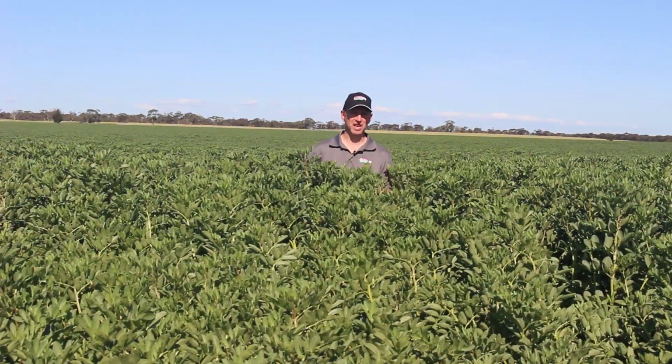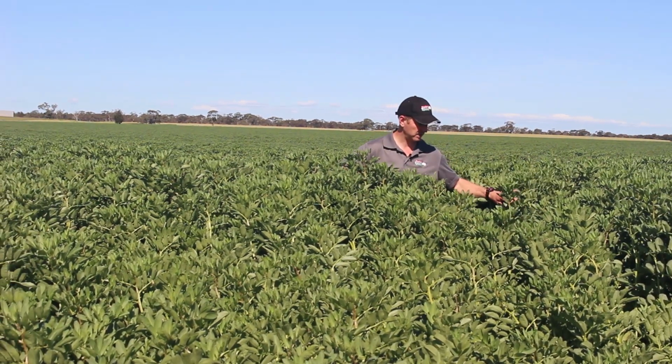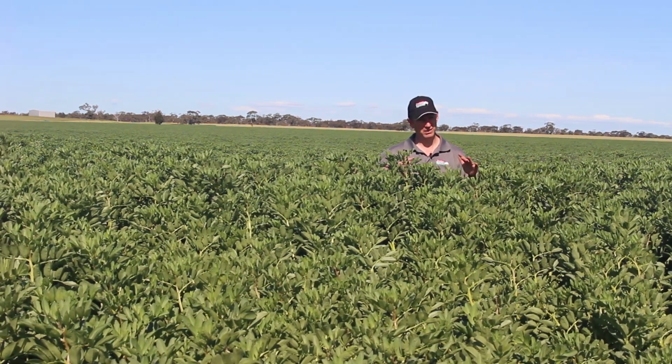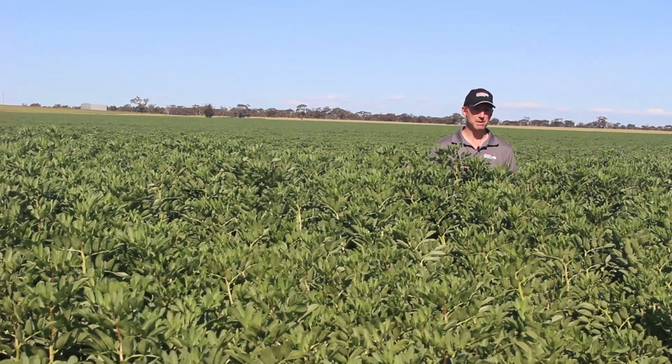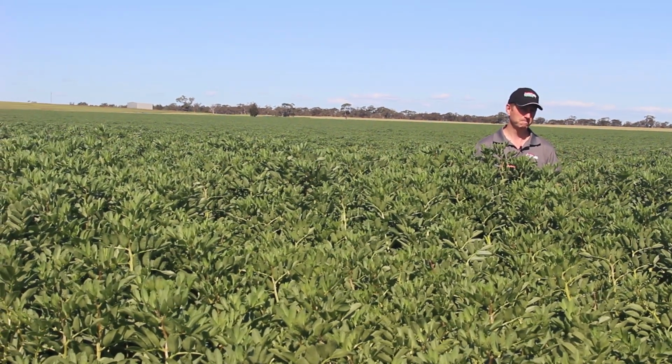So I'm just out here standing in the farmer's faba bean crop, which is podding up quite nicely at this point of time. As you can see, we've got plenty of height in it this year, believe it or not. Yes, I am standing up in here. So a fantastic faba bean crop sitting right next to our trial site here at Nhill.